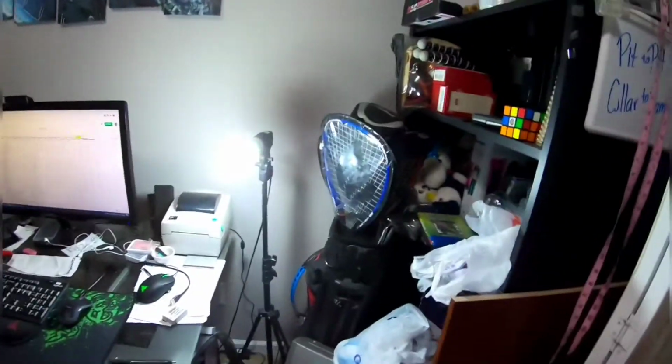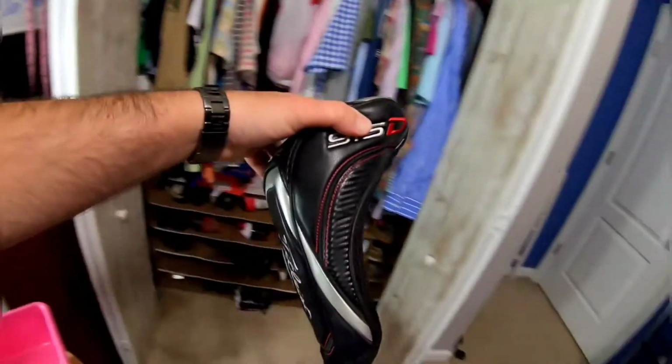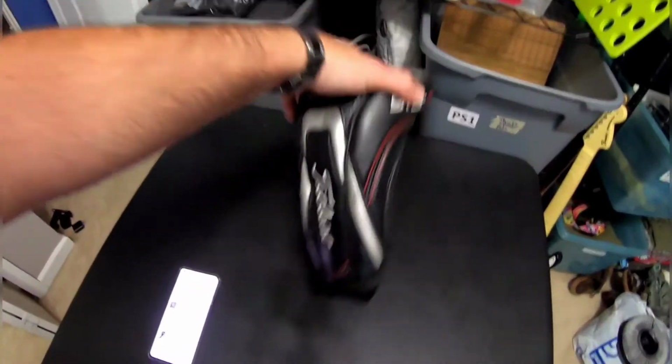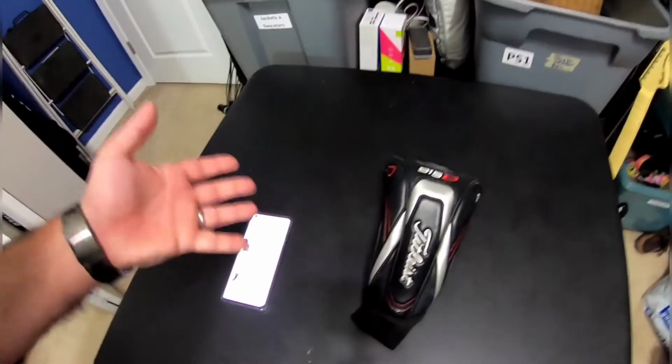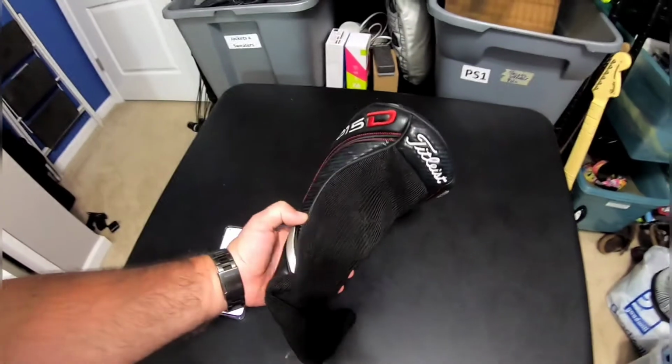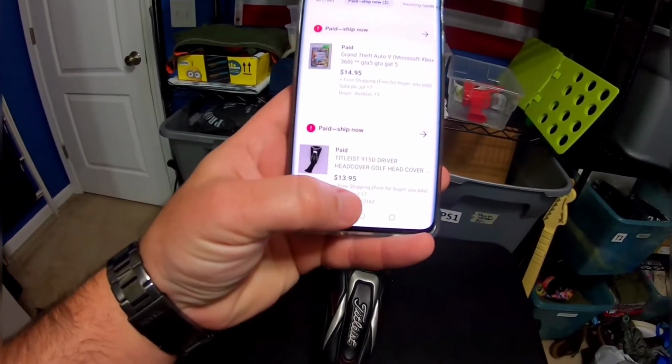And that leads me into the sales for today, Friday, July 17th. My first sale was a Titleist head cover. I bought this while I was visiting my mom down in Florida, and it was only $1, and I swear to you, she never rang it up. I don't know how it happened. So I ended up actually getting this for free, and I sold it for $13.95 free shipping.